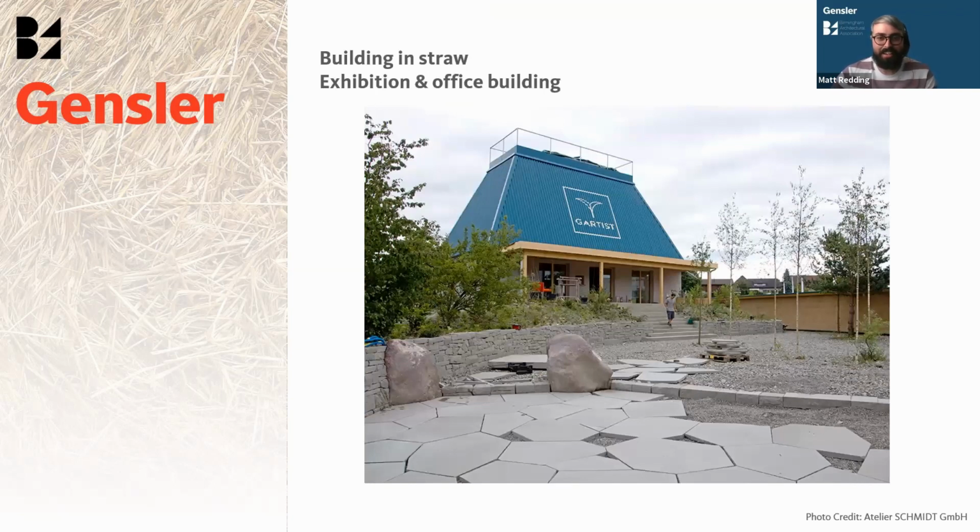I think again, this is an exhibition building, based in Zurich in Switzerland, and this is a great example of what you can achieve with this material. It can be complicated within the detailing, but actually you can get a finish on a building like this, and you can really push what is capable.